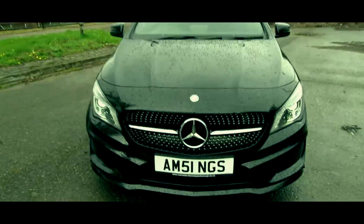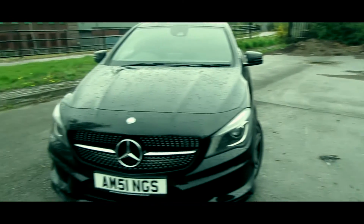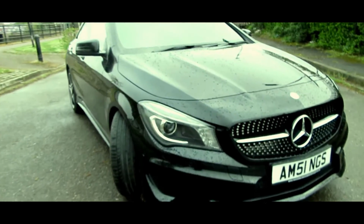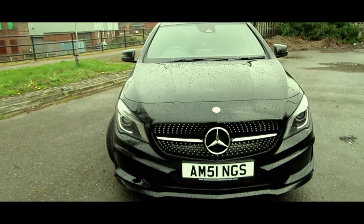What we have here is a CLA 220 AMG. This car does not come from factory with an AMG, but it's an exterior pack you can put on the car. With the AMG pack, you get this hexagon grille, which I think brings out how beautiful the car is.